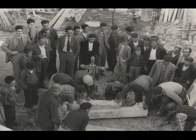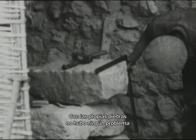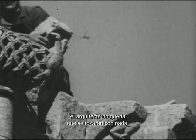So it was a work of a magician, the way it was packed. The stones proper, they had no problem, no? But then the ones with carvings, the architect didn't want them to rub against anything.